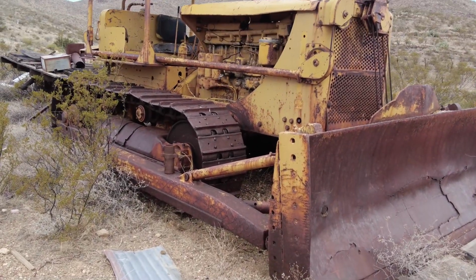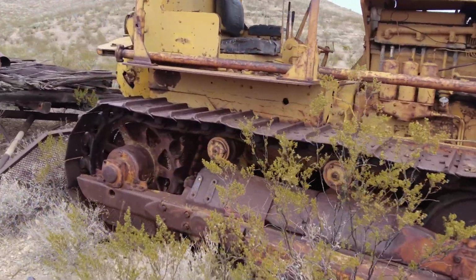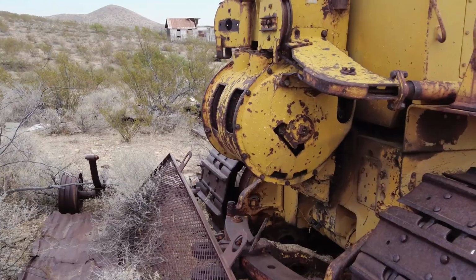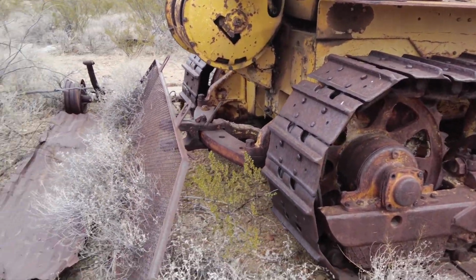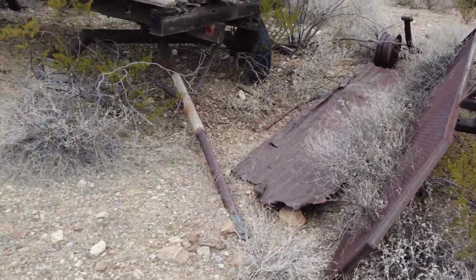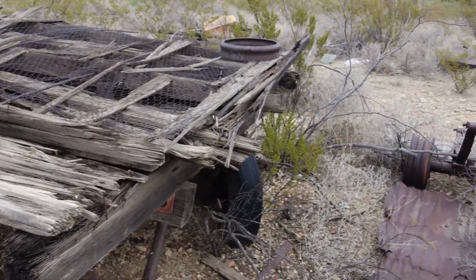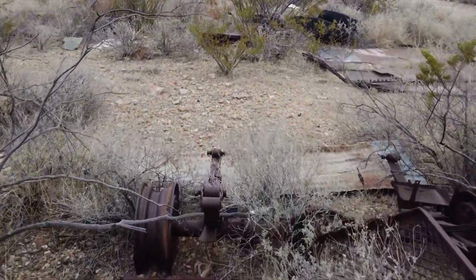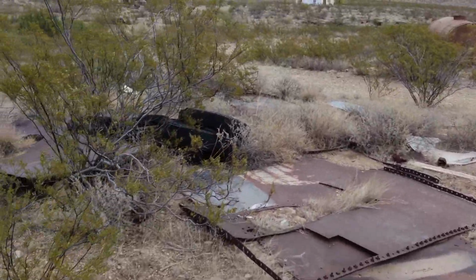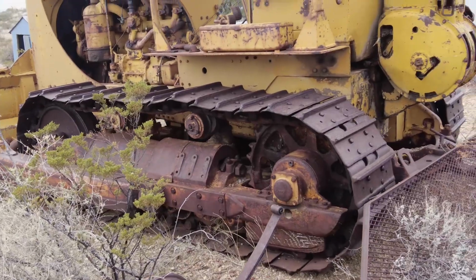Pat Rudderman, I hope I said your name right, said this is either a D8 or D9. So let's look around, see if we can find a badge or something, maybe the serial number. And I'm assuming it used to also pull this trailer, which has the hitch, which lines up to the hitch on the... And it used to haul this around at one point in time, for whatever reason. See any nameplates on it yet?